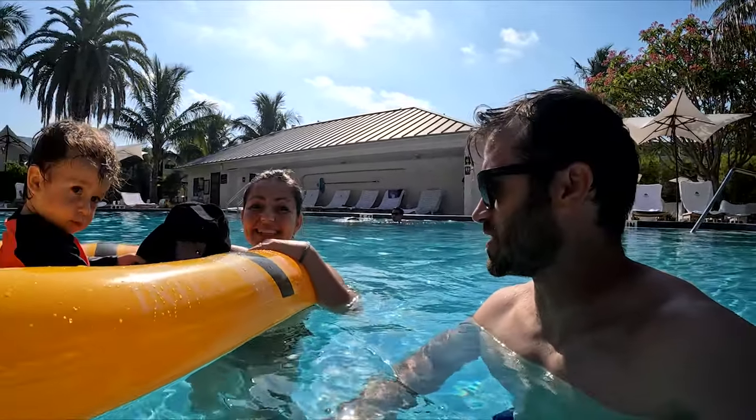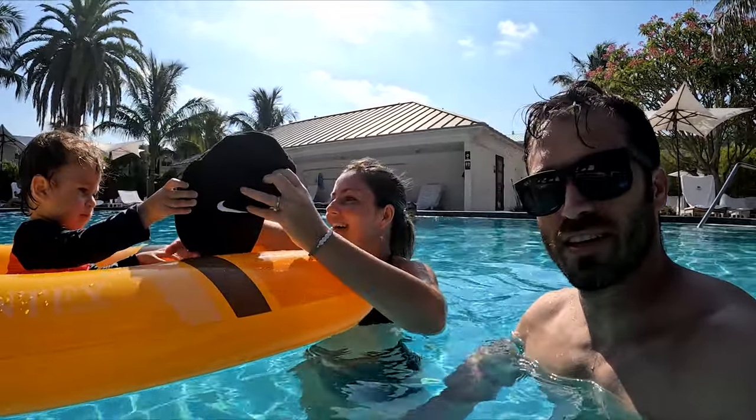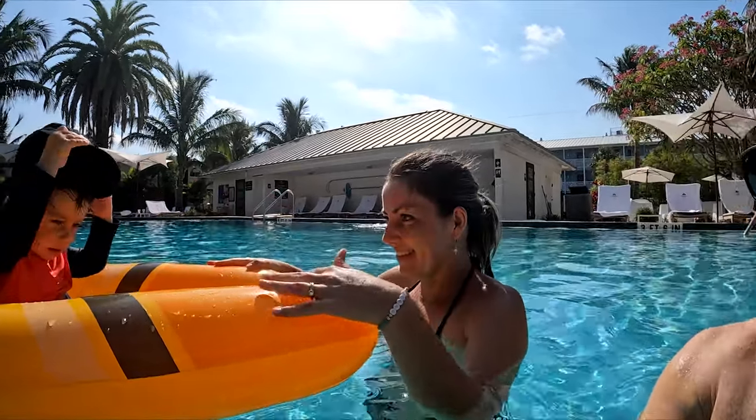So, another cool thing about this resort is the pool area. They actually provide some of these floaties and stuff and toys for kids. And this is like perfect for Logan here.